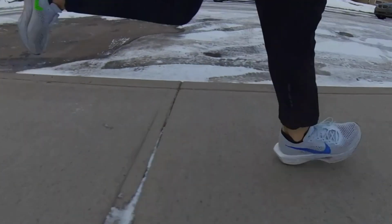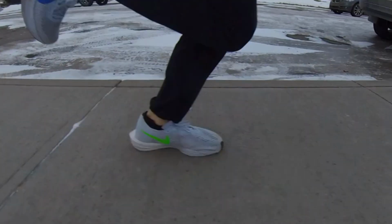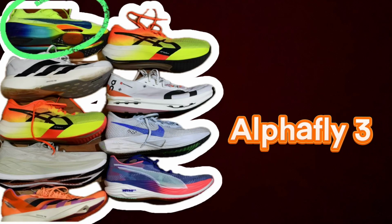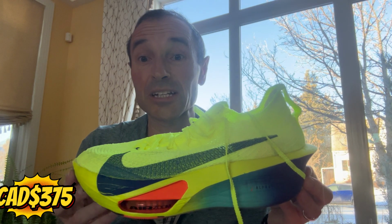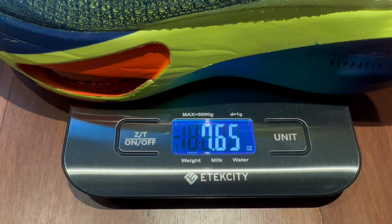There used to be a time when Vaporfly was the only option. I think the other companies have caught up and the Vaporfly maybe hasn't progressed in the way that it should have. So the question is, well, why not the Alphafly? Well, that would be a good option, and I was very tempted by that, but I think it's the weight of the Alphafly that puts me off to a certain degree.